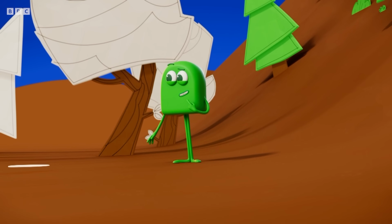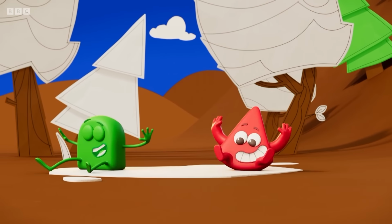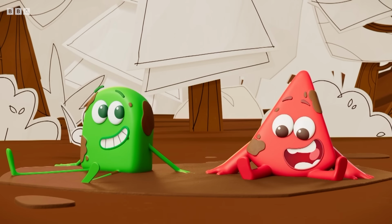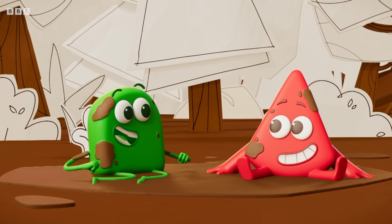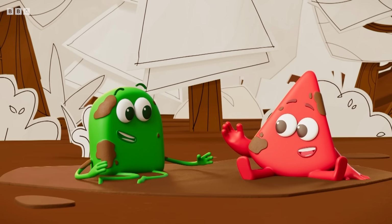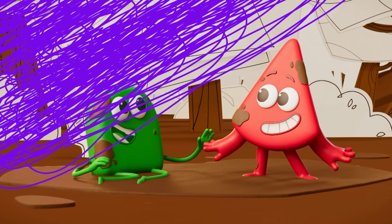The tree trunks are brown, so they must have come this way. Oh, mud! I love mud. And we coloured it. We mixed a dark colour. It looks like the tree trunks are sort of brown.